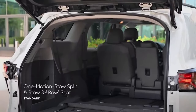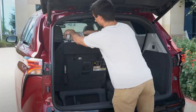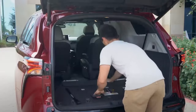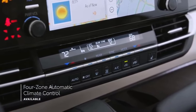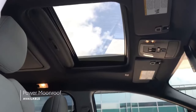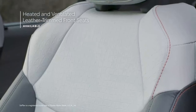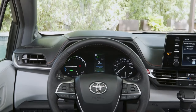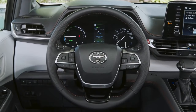Sienna's flexible seating and cargo layout makes it easy to maximize space for passengers and cargo, with folding third row seats that can be stowed away in one easy motion. And passengers will always ride in comfort with Sienna's available 4-zone climate control system and available power moonroof with sliding sunshade. If that wasn't enough, the available heated Softex trimmed or leather trimmed front and second row seats and heated steering wheel will help keep the whole family warm on chilly days.